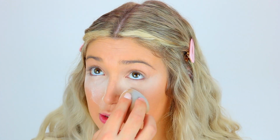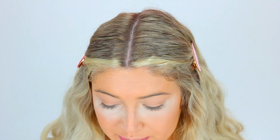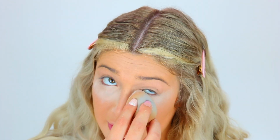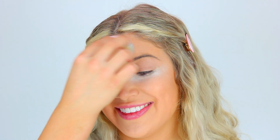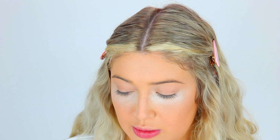Kind of has a funny smell to it. I like it so far. I'd have to see how well it holds my makeup there to really know if this is something that I love. I don't have problems so far, so hopefully there's no flashback, Alex. Okay, now I'm gonna use the same powder and set the rest of my face. So hopefully this goes well.